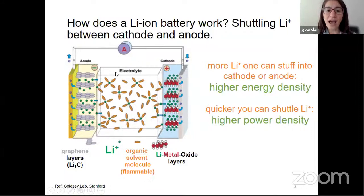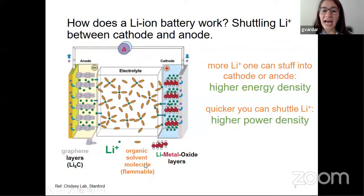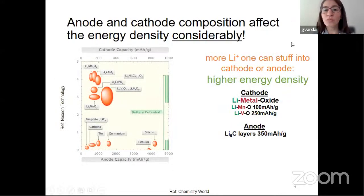Usually in normal lithium ion batteries, we have a liquid electrolyte, an intermediary that shuttles lithium back and forth. The problem with this liquid intermediary is that it is flammable. We've all seen battery fires and everything, so safety wise, it's not very good. So what we want to do in reality is increase our energy density, how much energy we can put into a certain volume.